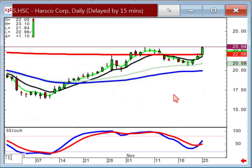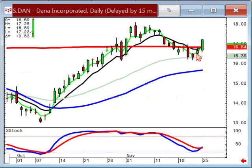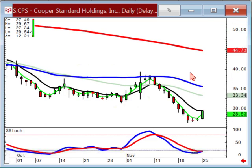Or you watch to see which sectors are starting to come back. We made good money a while ago on the auto parts stores. Now you've got a bullish left-right combo in 10, Dana, breaking this level, wave 1, wave 2, look for wave 3. There's your little Morningstar signal on Cooper Standard. So at least now you've got something to hang your hat on.